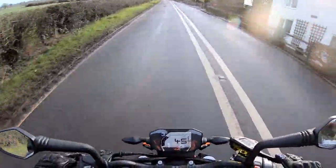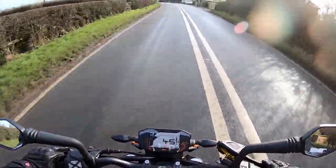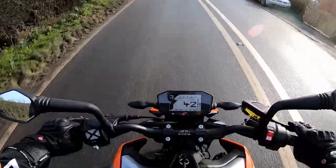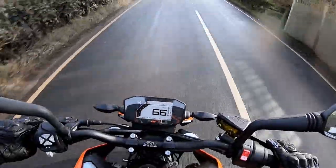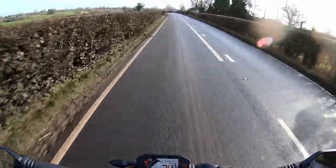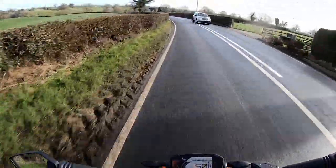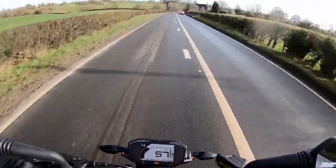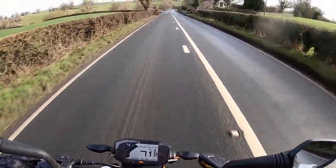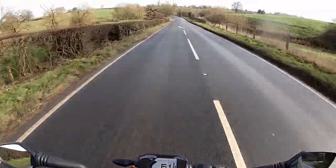Okay, so forget all the tech specs. It's not important. This bike is fun. I'm only at 6,000 and the torque on it is freaking quick. It's so light, that's why it's so fast. Oh, I like it. Let's stop here and have a little look.